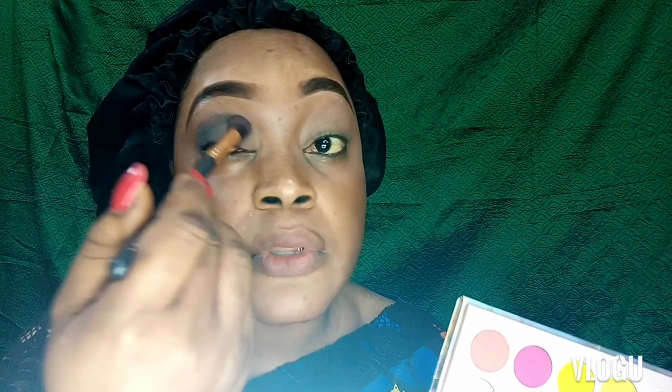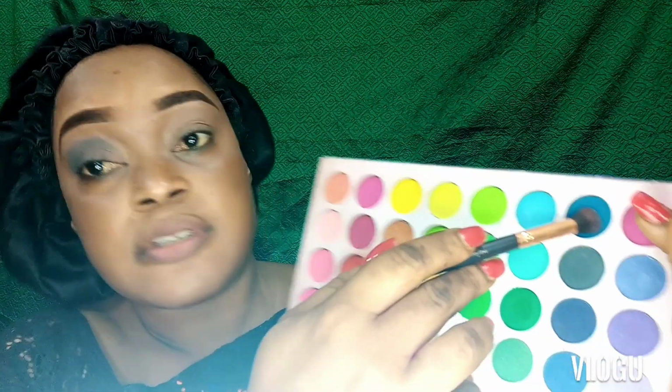I'll just be packing that into the outer corner of my eye. As you all know, I'll do one eye on camera and the other eye off cam. Same, just building the intensity. Wow, can you see that eyeshadow palette? It's so pigmented. It's just giving me the color I need.